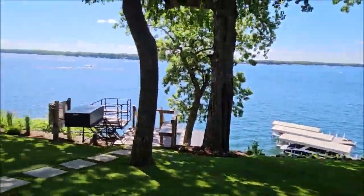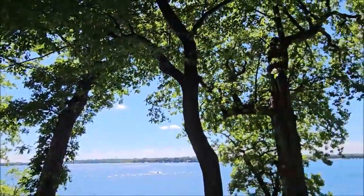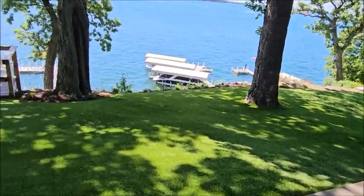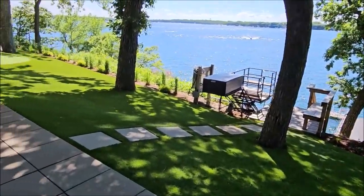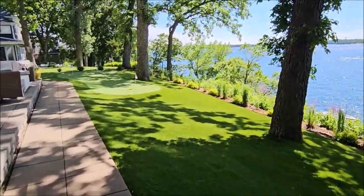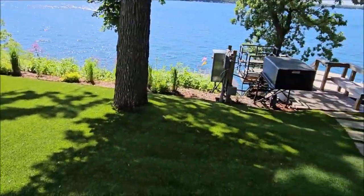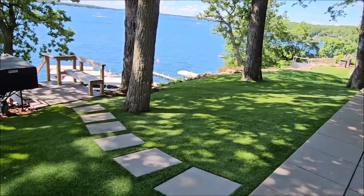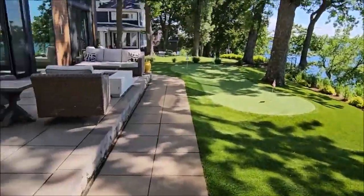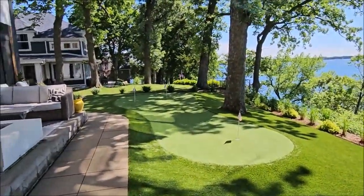A lot of boats out today. A lot of tree cover right here, so you get good shade. And again, this is all turf by Intelligent Turf and Greens. Super high quality. It does filter the water also, so it kind of acts like grass. But I tell you what, it is so nice if you have dogs to let your dogs out on this turf, and when they come back, no dirty feet.